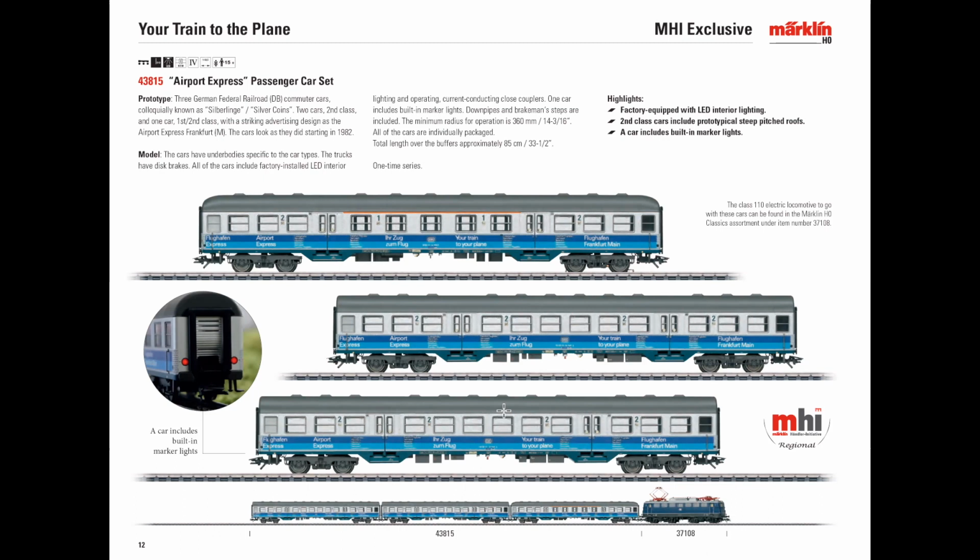This one is not exactly to scale, or a 1-to-100 scale. There are two different types of cars here, some with rounded roofs and some with angled roofs. Like the top car, you can see, has a different type of roof than the two bottom ones. There are going to be marker lights on one of the end cars. This particular train was used for more local service in and around the Frankfurt area, like going to Wiesbaden and nearby towns. Previous versions of this set would have been to connect towns further away to the airport. So that was a distinction that was made.